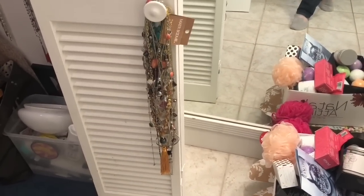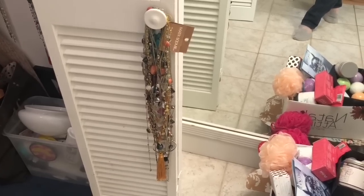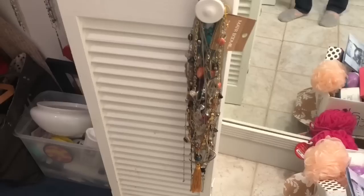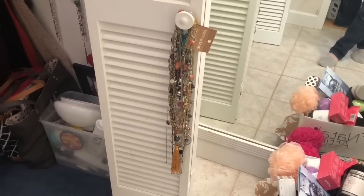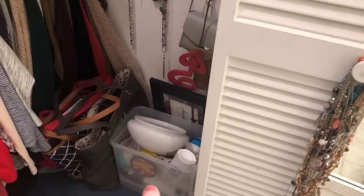I did fill out an entire Rubbermaid tub. My husband actually just took it to the charity truck. This is about 15 or 20 necklaces. Some of them are brand new, but I don't think I want to Poshmark them. If you have any ideas, excuse me again, let me know. I need to put the light fixture up, but that's my empties bin.